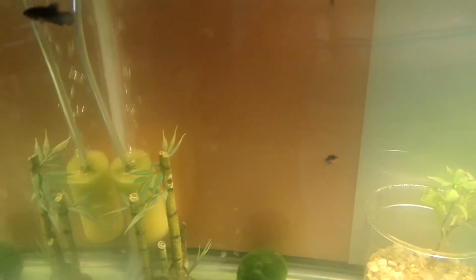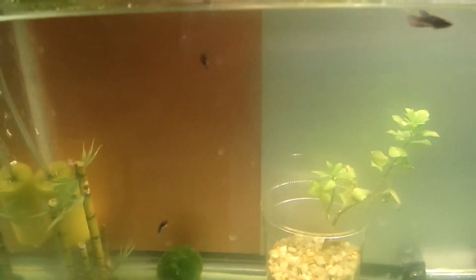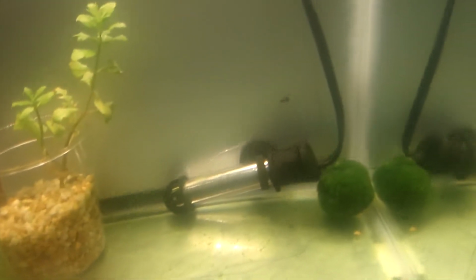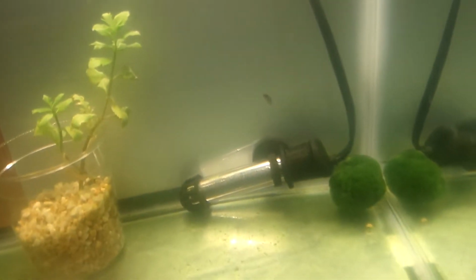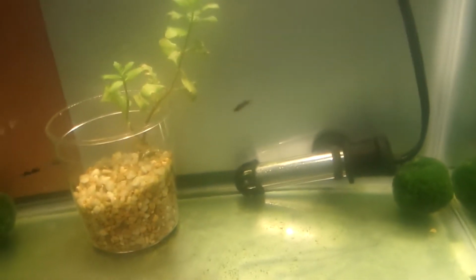I still cannot sex them yet. Even the larger ones, I still can't sex them yet. They're about 1.5 inches now, just the larger ones, and they're the ones going into the big tank. The smaller guys, like this guy at the bottom and that guy over there, are probably gonna stay in here. And the others will go into the big tank.